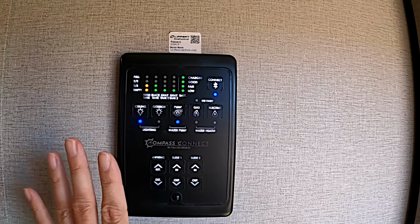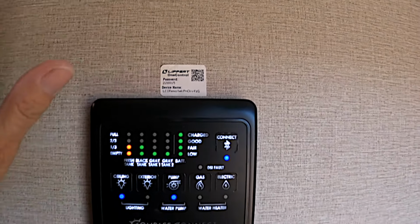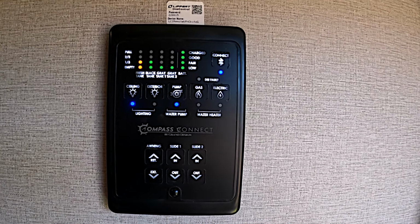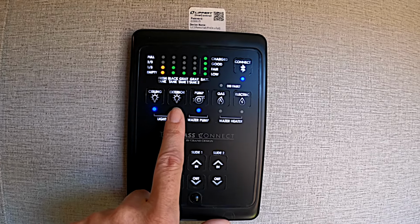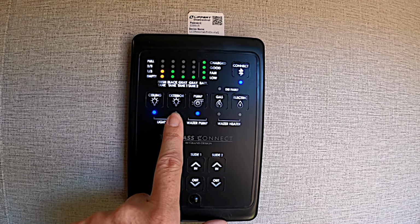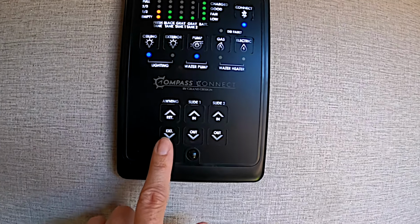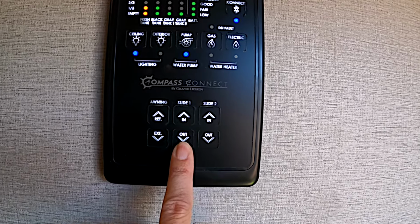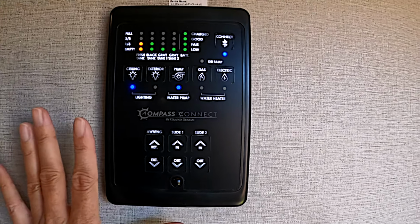This is our command center, the Lippert control system for the rig. If you scan this QR code, you can download the app and have all of these controls on your phone. These are both for the water pump, exterior lights, which is the awning lights, not the lights on the bra, and then the ceiling lights for inside the living area. And then down here we have the awning retract and extend, slide 1, which is the kitchen slide, and slide 2, which is the living slide. So that's our command center here.